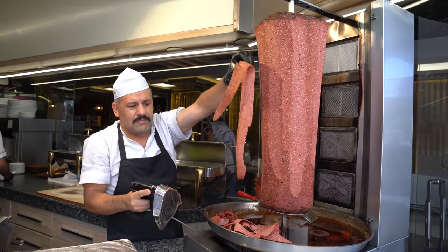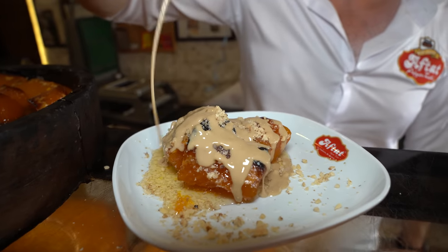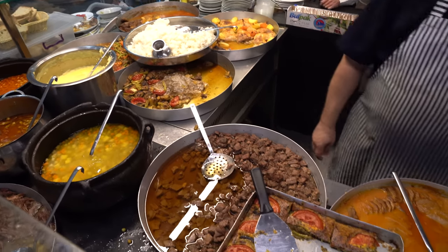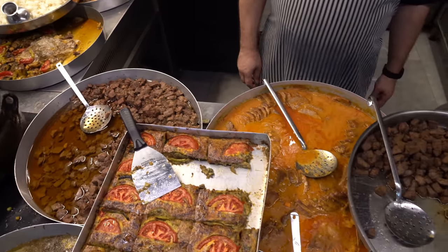Turkish sausage döner. Oh, that looks fantastic. Wow. So colorful, packed with different types of food. We're gonna have a feast here.